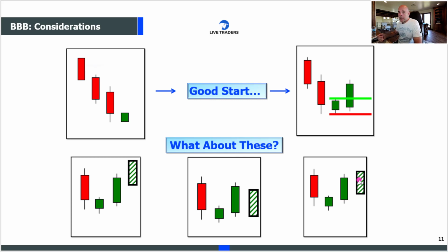Now remember, we can't just take this in a vacuum. We need to take the bigger context here. We need to look at the market. Maybe the market gapped down huge. Maybe the market gapped down 2% and this stock didn't gap down that much. So you might have more confidence in holding it. But now you have choices because you're still above break even.